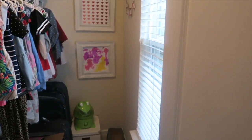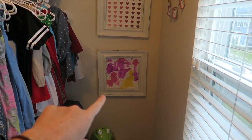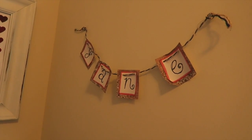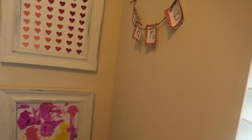So she also has a nice window in her closet. Straight ahead, we have a painting that Jane painted, and we thought it would go good in her closet, and then like a little heart thing that I made. And then this is a little banner that our friends made for us when I was pregnant with Jane, and we used that for my maternity pictures as well.